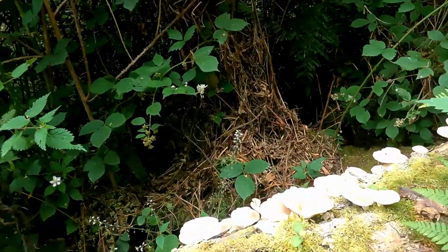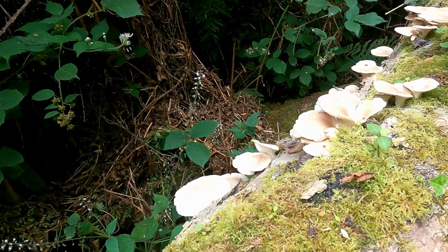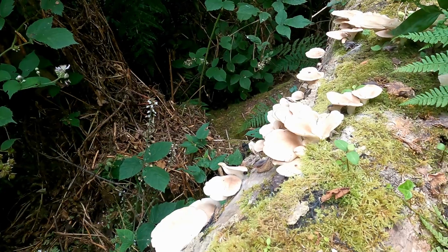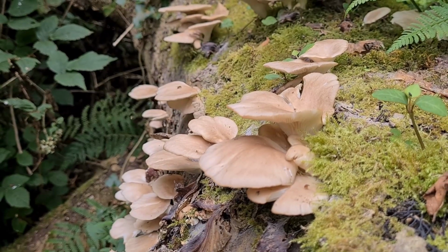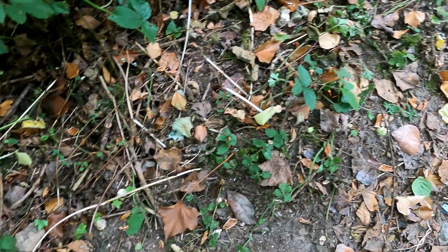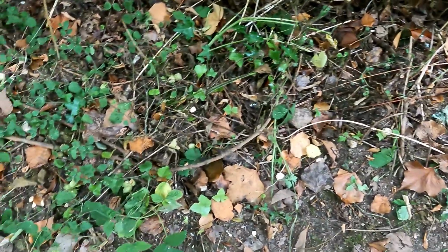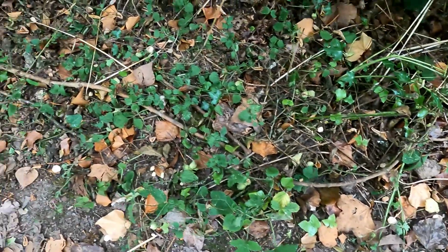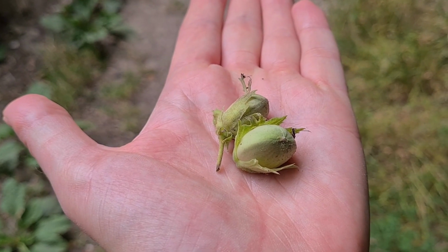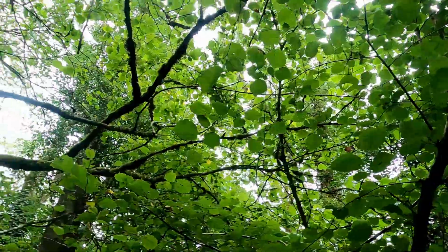We also have some new fungi growing on this log. This wasn't here the last time that I came past. I'm not especially good at fungi identification, so this is one to look up when I get home. Hard to believe, but we've already got some hazelnuts down here. Fresh ones too. And bitten into by squirrels. I can't see many up on the tree though, or where they came from.